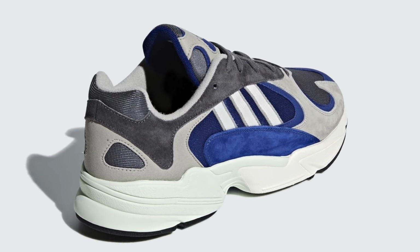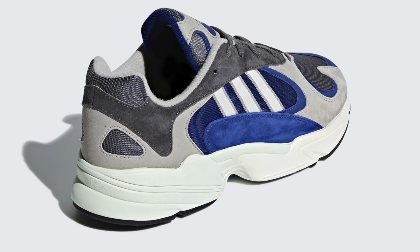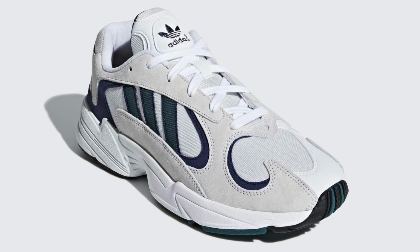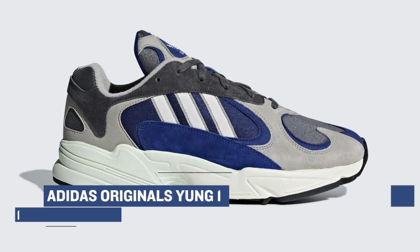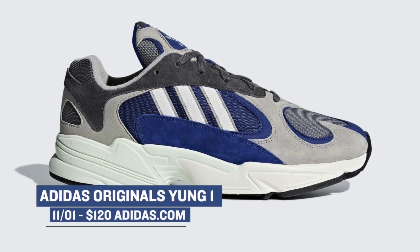First up is the Adidas Originals Young One. Now, these are dropping in 3 colorways, and I actually don't have a pair of these yet. These obviously got a lot of buzz because of the collaborations that Adidas Originals has done on the model, but even a regular pair like this GR colorway, the shoe is really solid. You can pick these up starting tomorrow for $120 on Adidas.com.